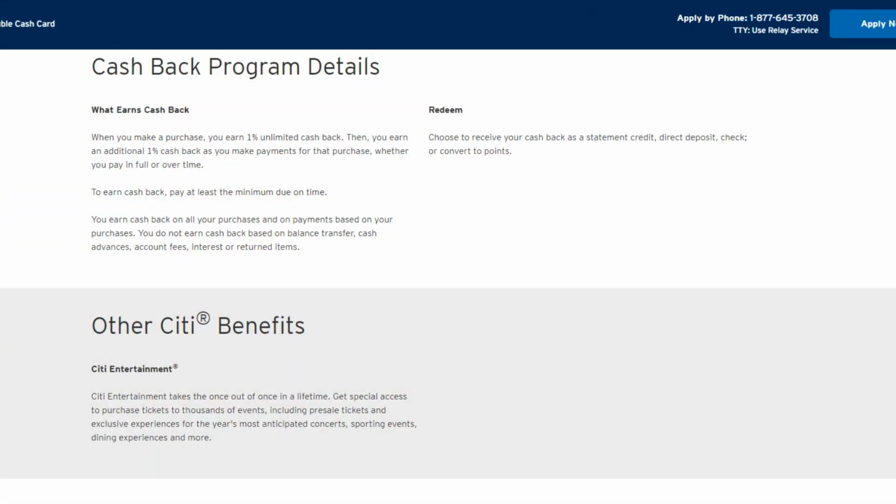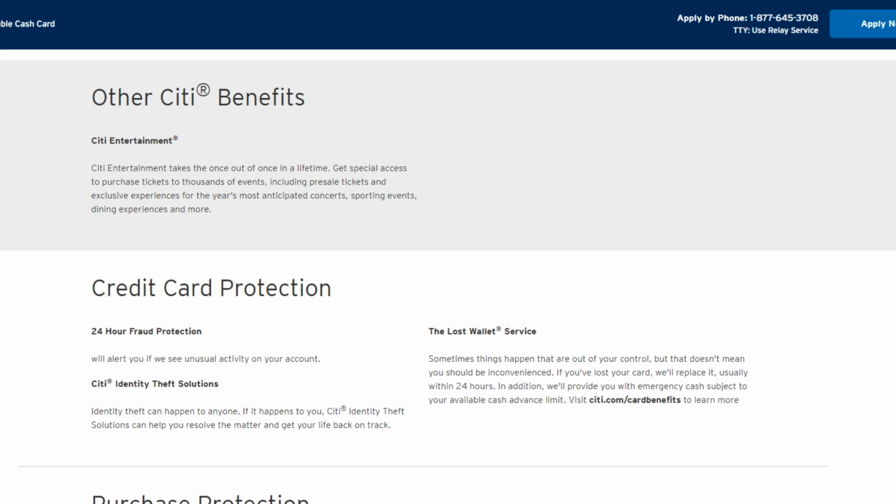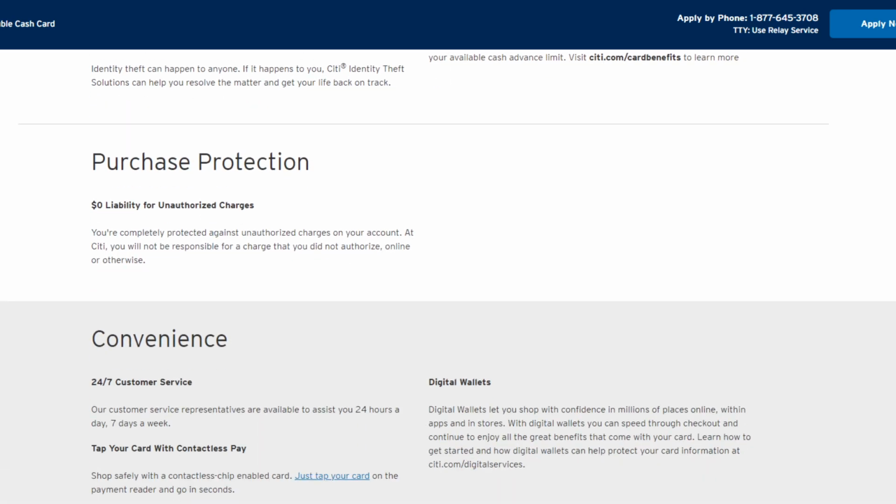There is a 0% rate on balance transfers for 18 months, which is going to be pretty beneficial if you have a large balance coming to another credit card. There's also no annual fee with this card, just like the Apple Card. You aren't going to be paying a dime every year to use these cards.